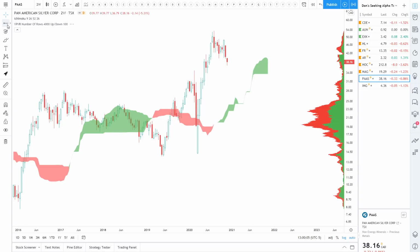PAAS, Pan American Silver. Support, trying to get it up. Trying, no, fail. Oh, broke out above the Ichimoku cloud defined resistance. Refused the next week, but still supporting up. Look at that, close right there. Next month, a lot of knee-jerk reaction. The big base for Pan American Silver right here. Not a lot of volume defined resistance in a beautiful uptrend. Where is it? Up here, 43.